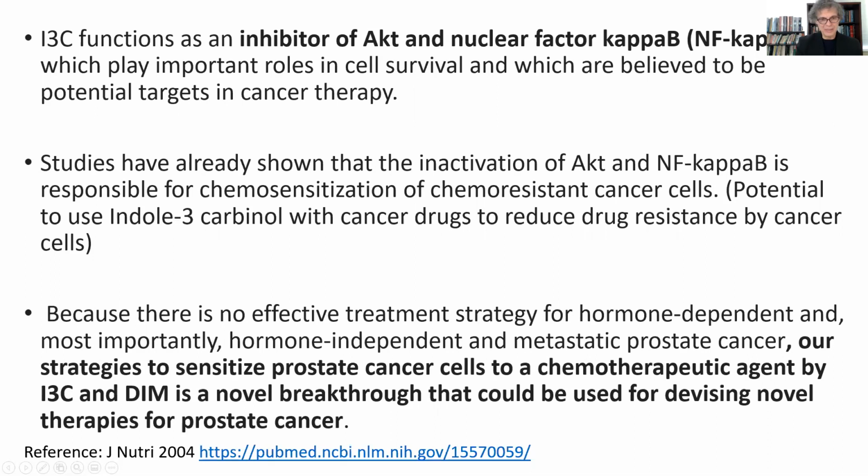So this is what they said in 2004 in this review paper: there's no effective treatment strategy for hormone-dependent prostate cancer. Most importantly, hormone-independent and metastatic prostate cancer. Our strategies to sensitize prostate cancer cells to a chemotherapeutic agent by the indole-3 carbinol and its byproduct, which is known as DIM, is a novel breakthrough that could be useful for devising novel therapies for prostate cancer. Because of all these mechanisms through which the indole-3 carbinol has been shown to not only block prostate cancer cell development, but also encourage prostate cancer cells to commit suicide or help to prevent desensitization to prostate cancer drugs, the indole-3 carbinol likely can be used even with certain cancer drugs to make sure the drugs are working more effectively. So that's where the research is going here.